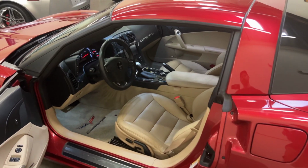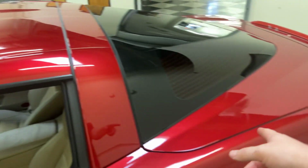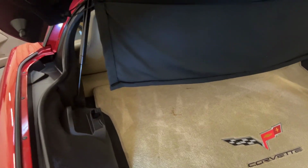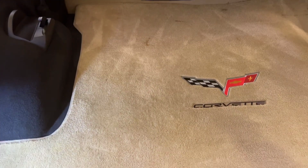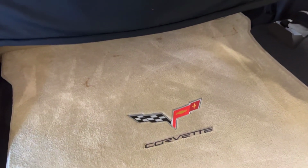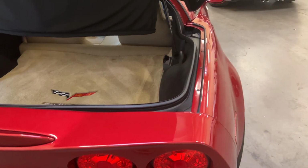And on the Grand Sports, they are all Targas, minus convertible. This is removable and you can store it in the trunk, which we will pop. This one does have the dash mat. All the wires for the audio are down there for like the amp and the subwoofer. Then you have two storage cubbies on both sides. And then you also got your privacy cover. People can't see what you have in the back.